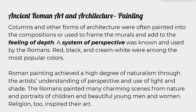Columns and other forms of architecture were often painted into the compositions or used to frame the murals and add to the feeling of depth. A system of perspective was known and used by the Romans. Red, black, and cream white were among the most popular colors.